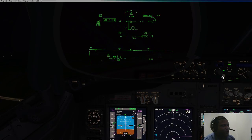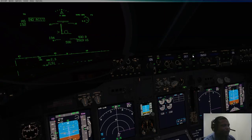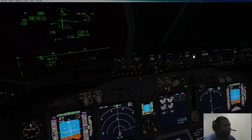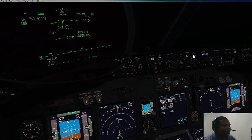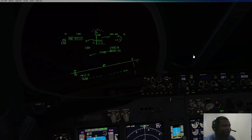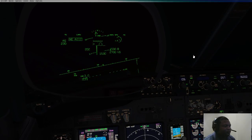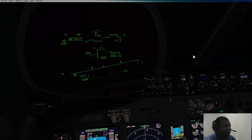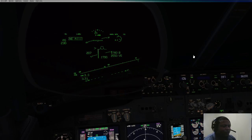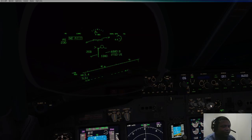And that flashing no AI3 basically means we're not flying an ILS approach, which is normal. So, alright, we're going to go ahead and start cleaning up. Alright, got all of our flaps retracted.